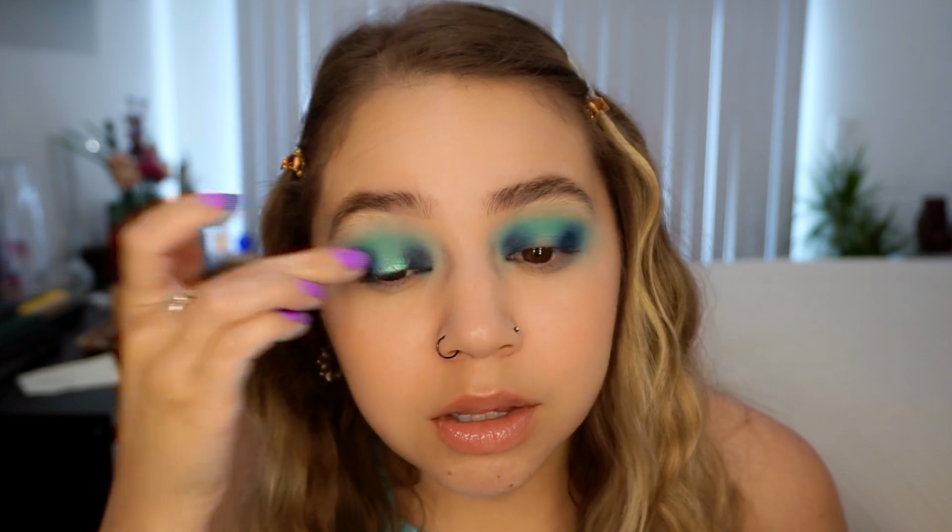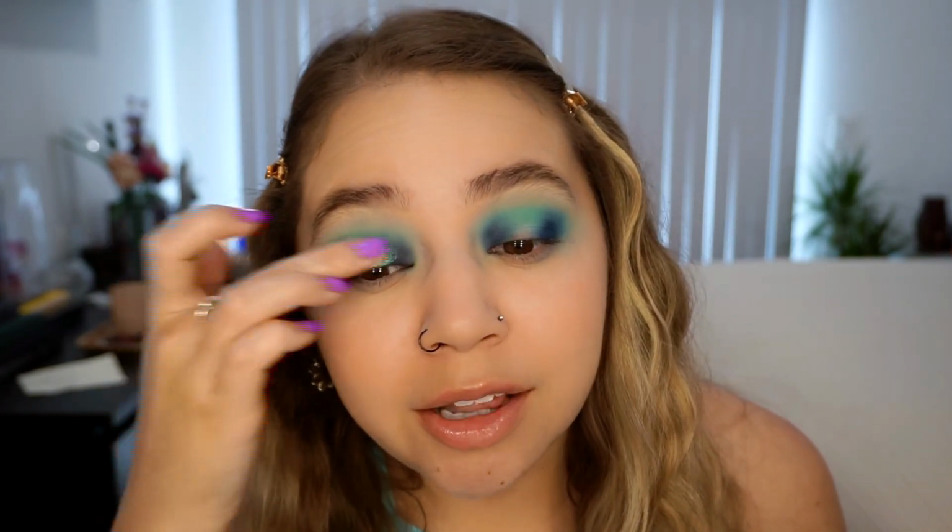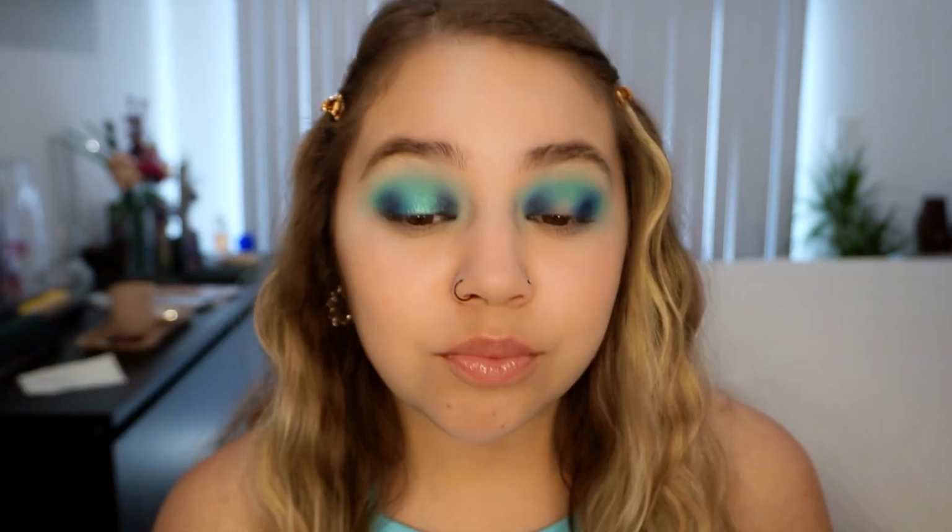Beautiful. Right down that center. I forgot how much I love halo eyes, and there's something about a blue halo eye that really gets me every time. I love this. So pretty.